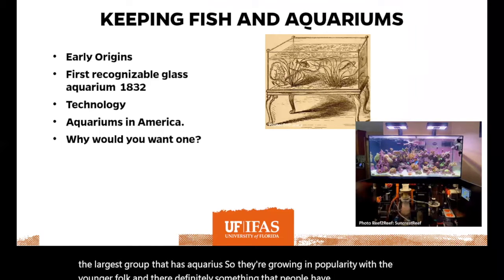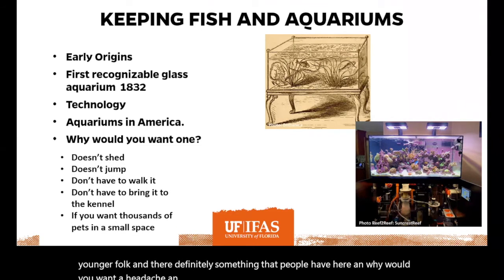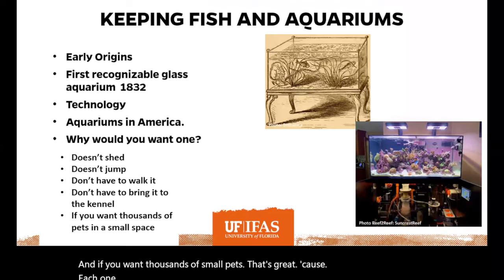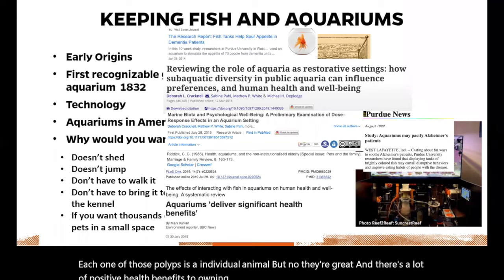And why would you want a headache? I mean, an aquarium. Because it doesn't shed, doesn't jump, you don't have to walk it, you don't have to bring it to a kennel when you go away. And if you want thousands of small pets, that's great, because each one of those polyps is an individual animal. But no, they're great. And there's a lot of positive health benefits to owning an aquarium and just viewing nature.